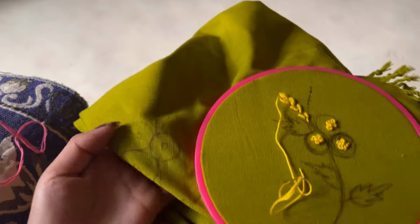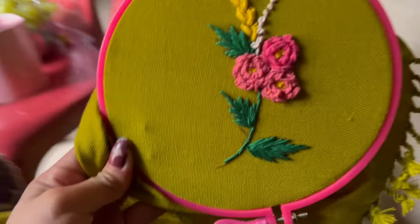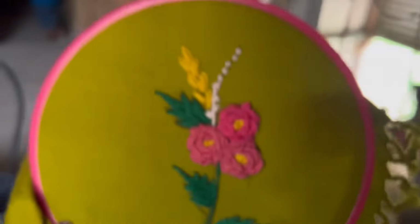Embroidery on another traditional cloth. Let's see how it goes. One is done. This is how it looks.